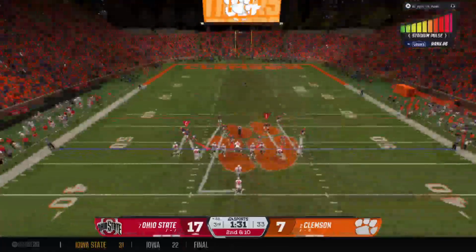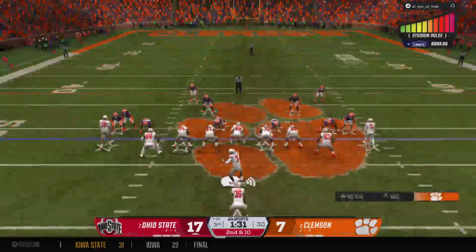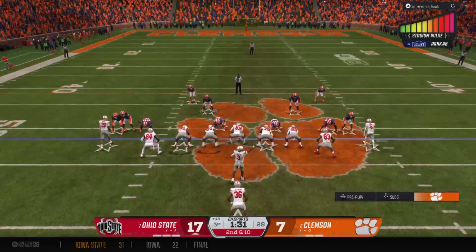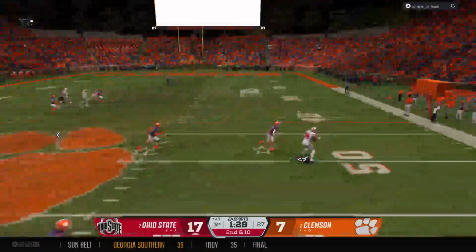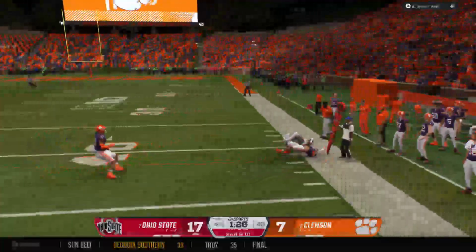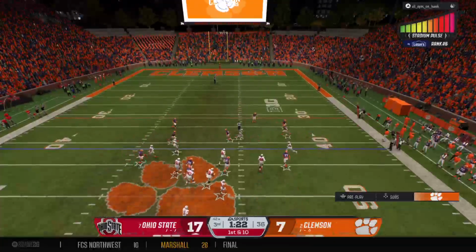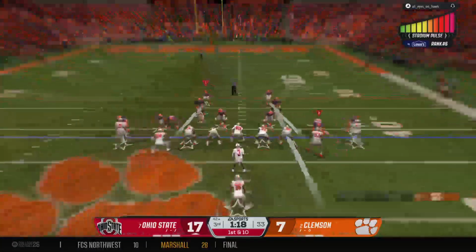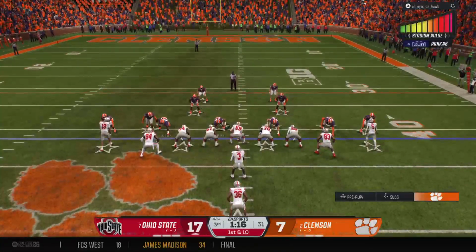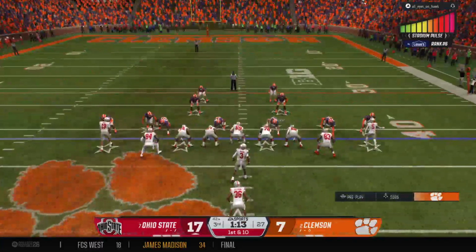Here's the second down play. After the incompletion on first down, looking to throw it again. And he dumps it off to the tight end. Brought down, but the gain moves the ball all the way to the plus 42. The Buckeyes lining up here on 1st and 10. Okay, here they go. Big first down, good pickup, and they are off and running.